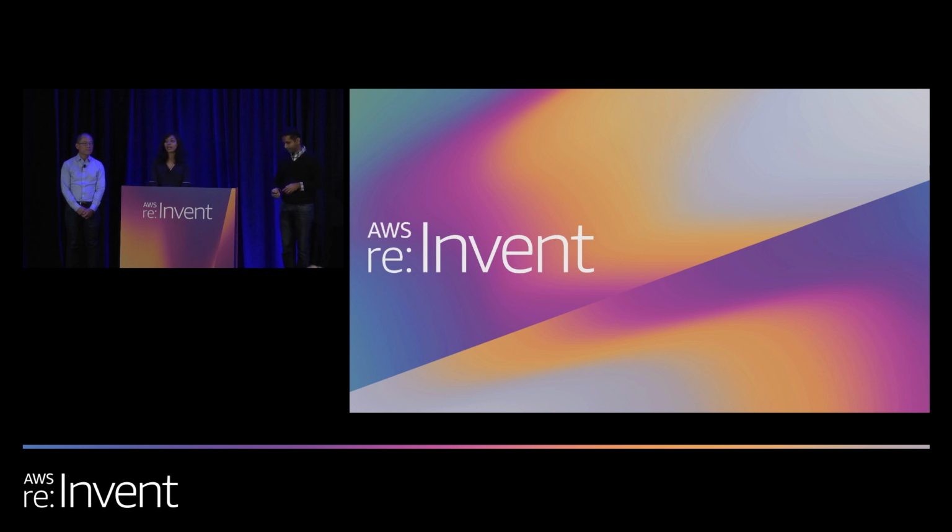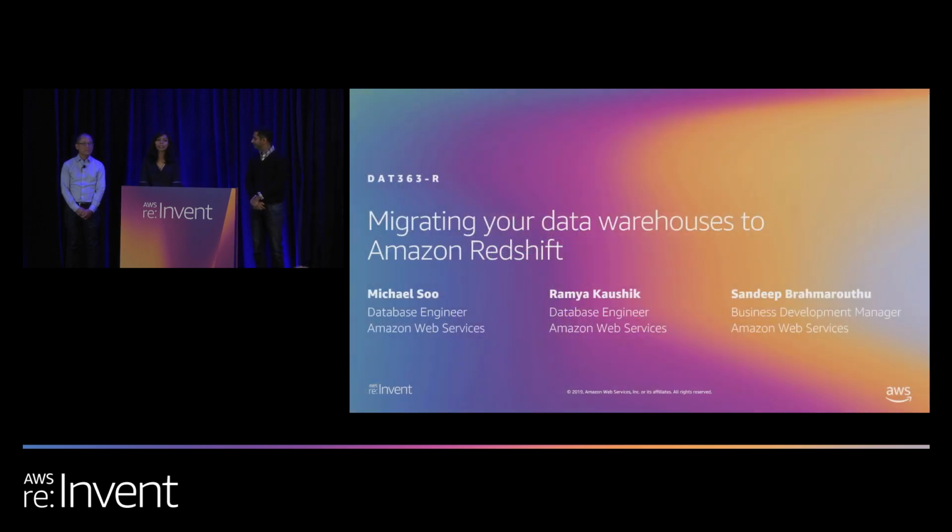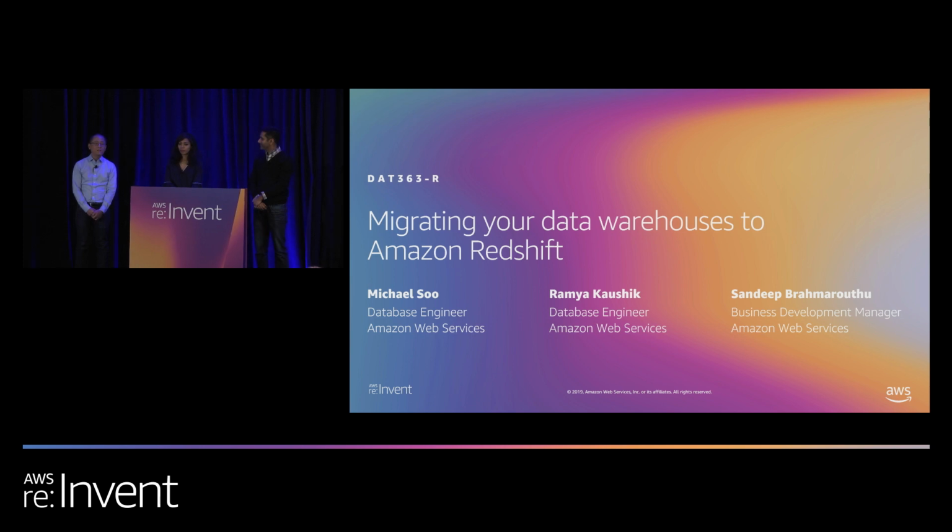Thanks, Sandeep. Hi, everyone. I'm Ramya Kaushik. I'm a database engineer on the AWS Database Migration Service team. We own both the Database Migration Service and the Schema Conversion Tool that can help you migrate your databases to the AWS cloud. Hi, everybody. My name is Michael Su. I'm a colleague of Ramya's on the DMS and SCT service team, and I specialize in data warehouse migration use cases.